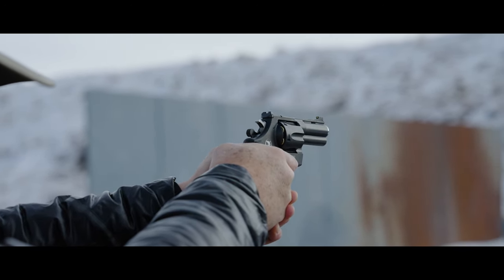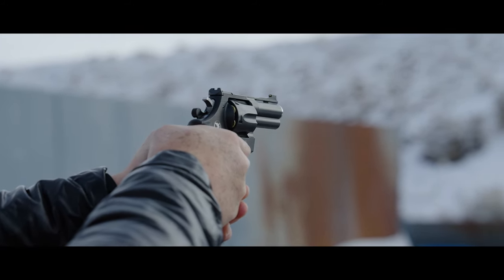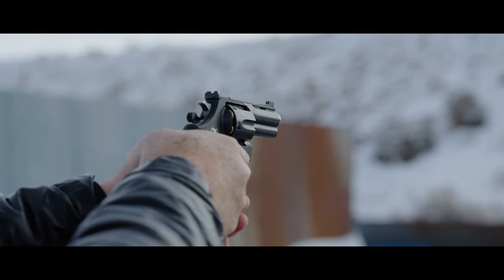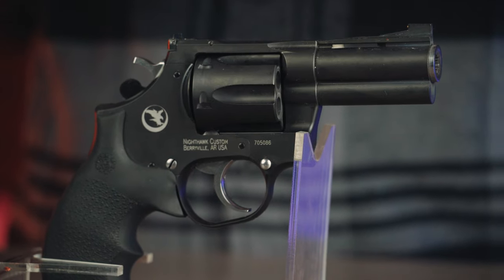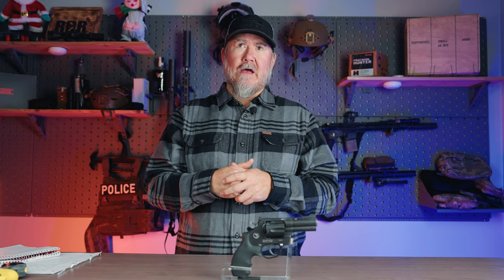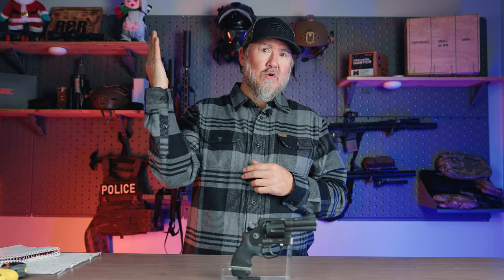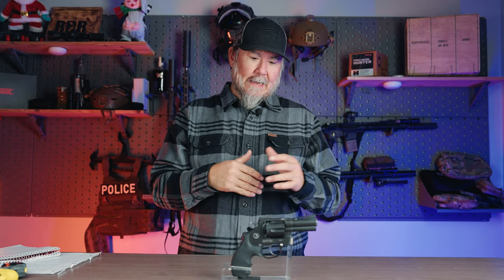These are imported by Nighthawk Custom. If you don't know who Nighthawk Custom is, a lot of guys are new, maybe you don't know some of the higher end manufacturers, but Mark Stone was a gunsmith at Wilson Combat. He and a couple other colleagues left in 2004 to open Nighthawk Custom. They've been going since. Next year, 2024, will be their 20 year anniversary, so they've been around for a very long time.